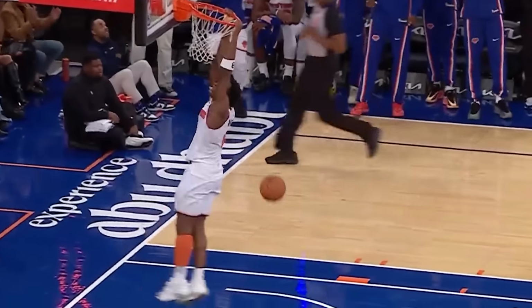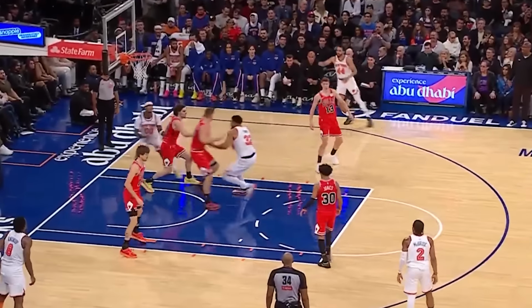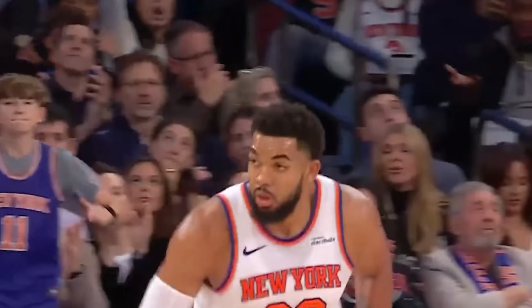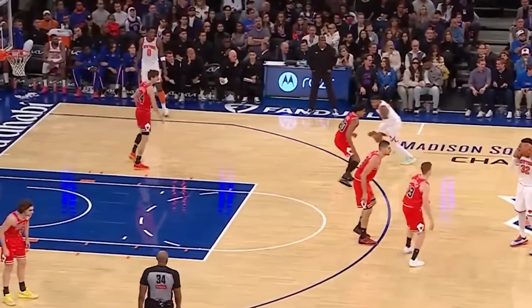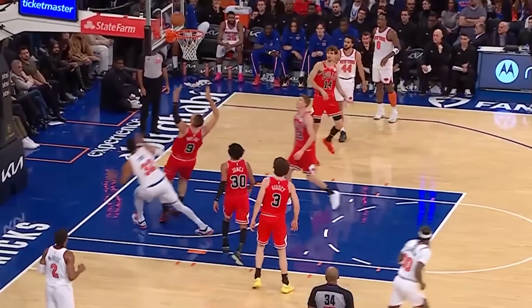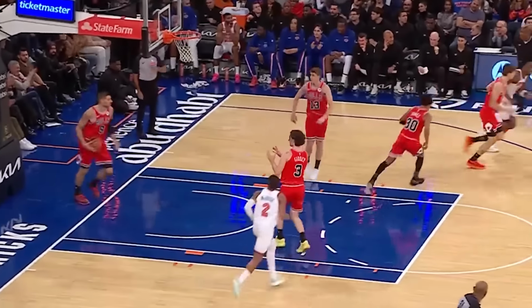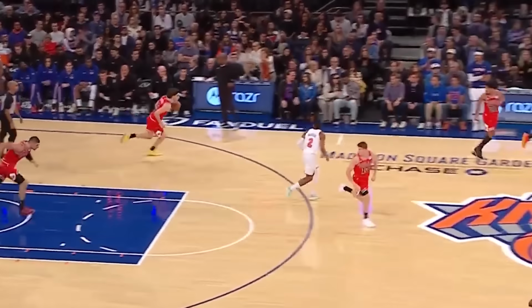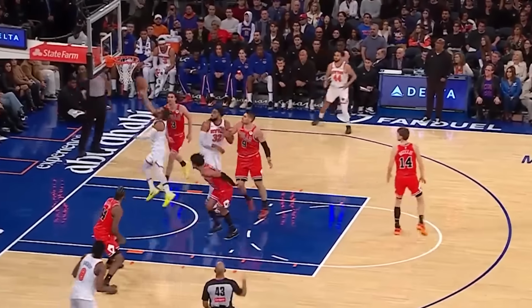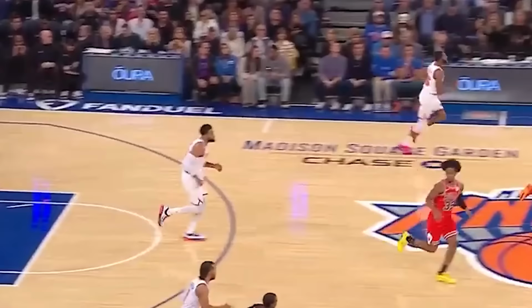It wasn't hero ball. It wasn't isolations and contested jumpers. It was movement, passing, and the extra pass leading to clean looks. Defensively, they were active and disruptive. 7 steals, 5 blocks, and 11 turnovers forced on the Bulls. They only turned it over 12 times themselves, which kept the flow going and limited any easy transition opportunities for Chicago. That control of pace and possession kept them in charge all night.